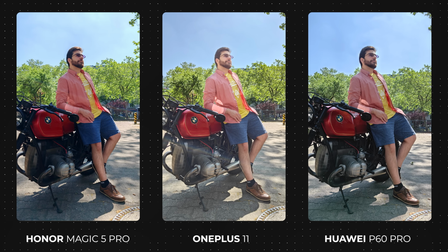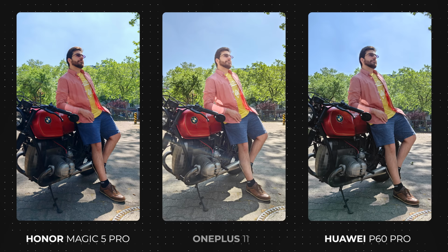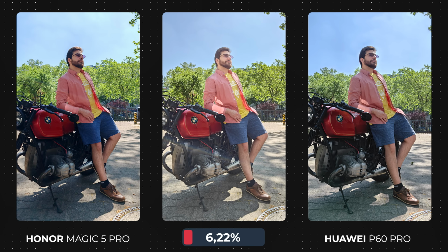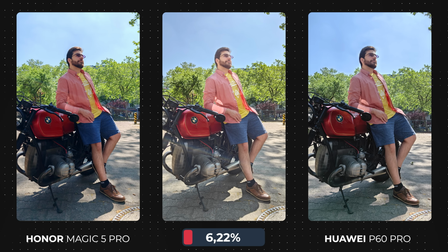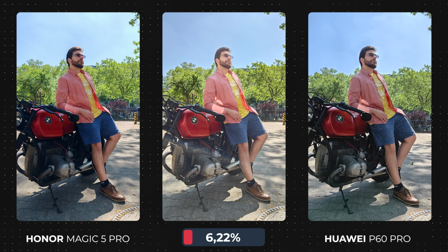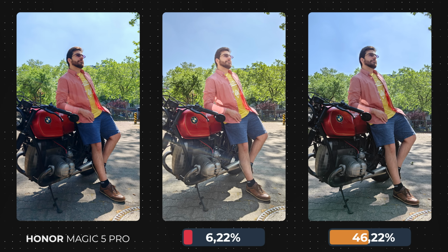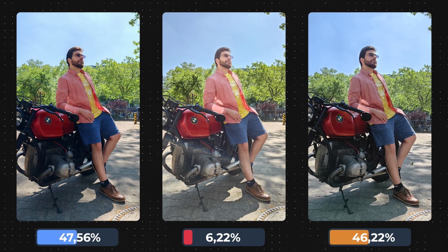Third place is the OnePlus 11 with 6.22%. Pretty low as the exposure was really high. And now, the critical moment. Who will take second place in this competition? The honor of the second place spot goes to the Huawei P60 Pro with 46.22%, with the Honor Magic 5 Pro winning the competition with 47.56% of the votes.